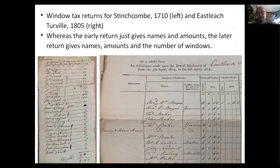And these are some examples of window tax returns we have in the archives. They're not grouped together in one place. You normally have to search the catalogue for them or look for parish ones. The one on the left-hand side is for Stinchcombe, and the one on the right-hand side is East Leach Turville, about 100 years between the two. The early return basically just gives names of a person and the amounts. The later one actually has the name of the occupier, the number of windows charged, and then a figure as well. So that's far more useful. But times change, and the information people wanted changes.